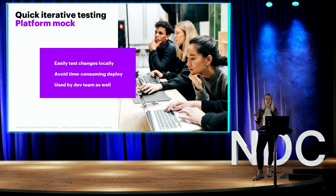So in order to support local testing, we have created a platform mock. Now, this can be downloaded and run in parallel with the apps in order to actually test the apps locally on the fly while developing. This platform mock is also used a lot by the development team when we're developing new features for the apps.